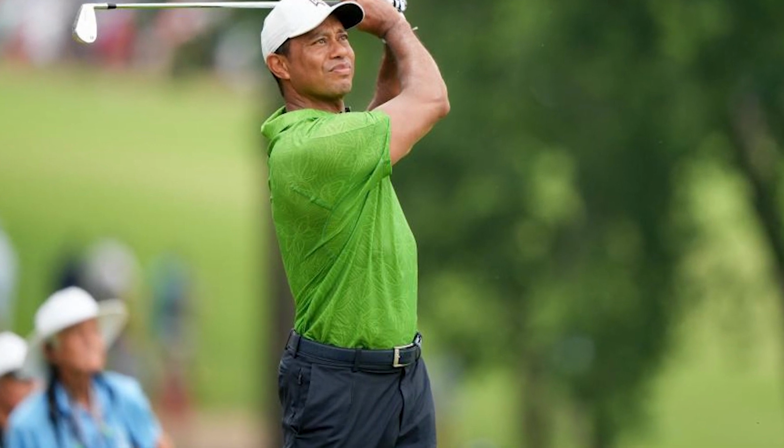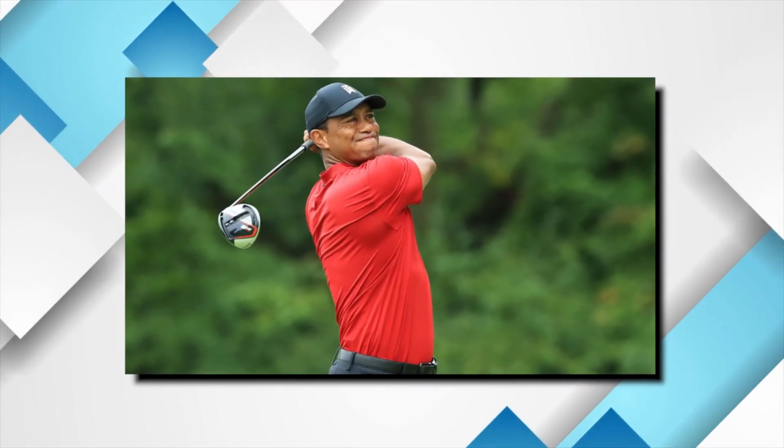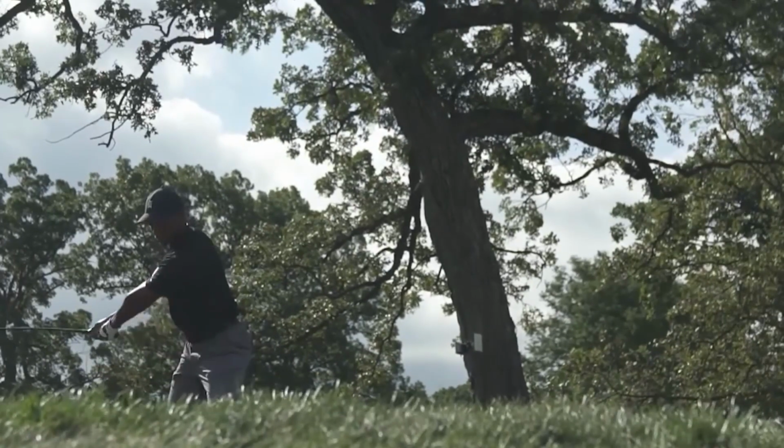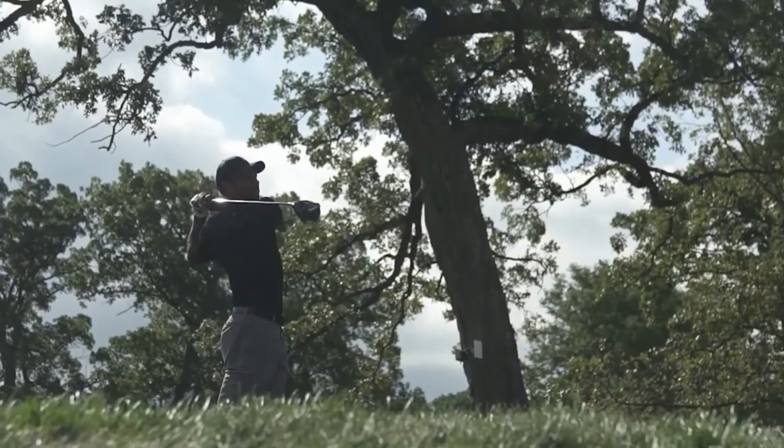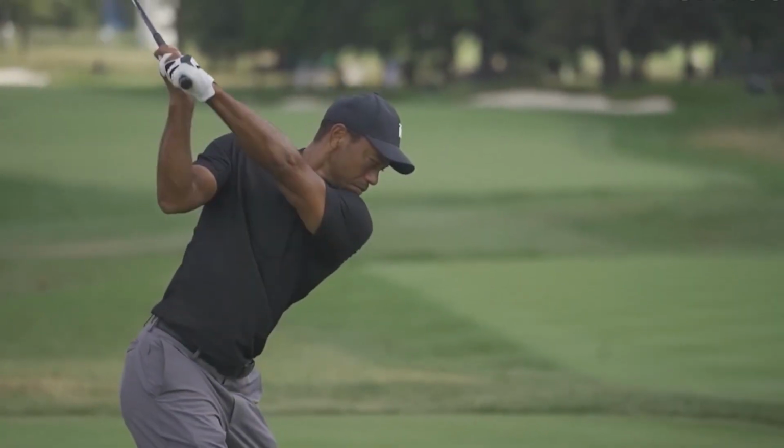While standing in place, Woods takes a swing with his driver, not stepping back. His hips rotate as he swings throughout impact with the ball, which happens when the club passes through the ball on its way into the air after impacting with the ground.